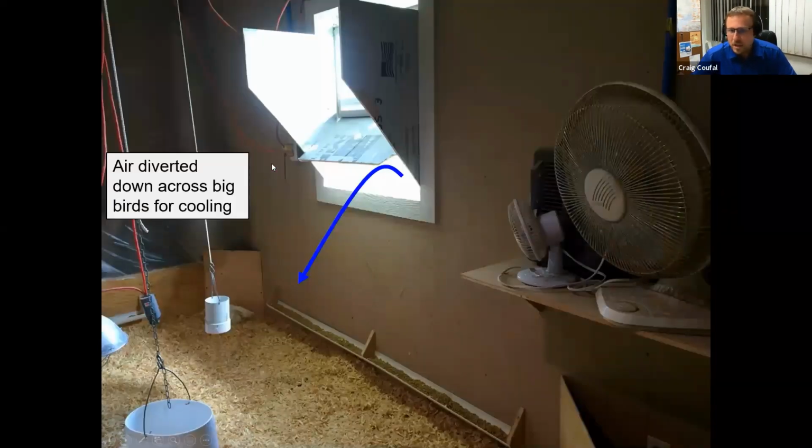Then when the birds get big, we do the opposite. We just turn the vent board over and we actually blow the air down across the birds, because the best way to cool chickens is with airflow. When you have big birds, they're fully feathered, they're eating a lot and they're growing, and we want a lot of airflow across those birds to keep them cool. So again, it's all about controlling how the air comes in and goes out.